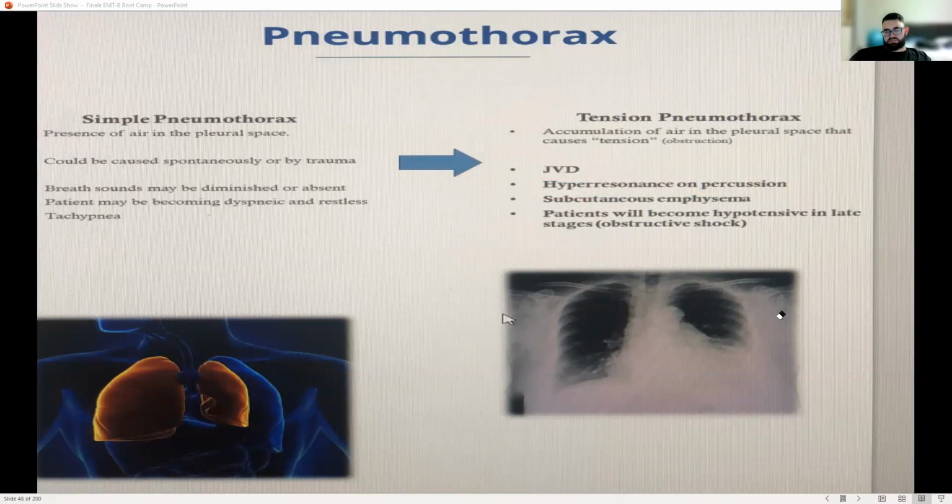Subcutaneous emphysema, or Rice Krispies, and patients will become hypotensive in late stages of that obstructive shock.